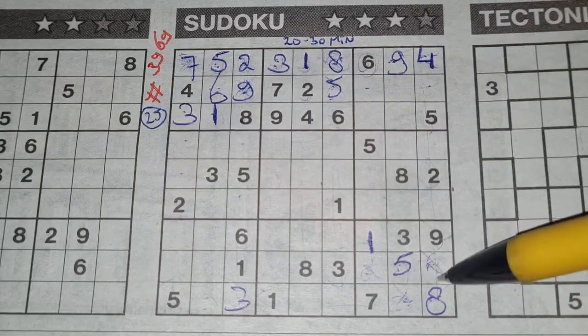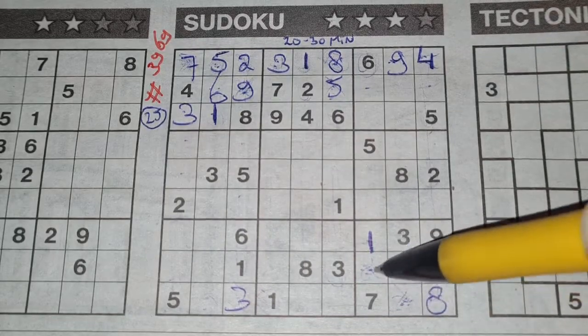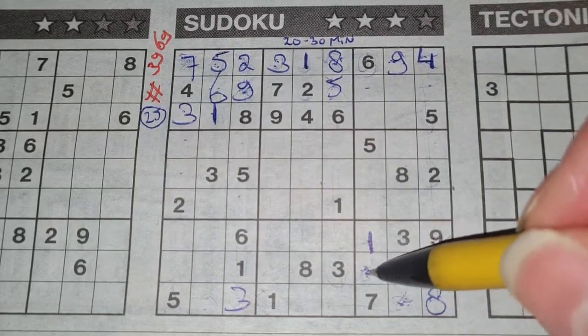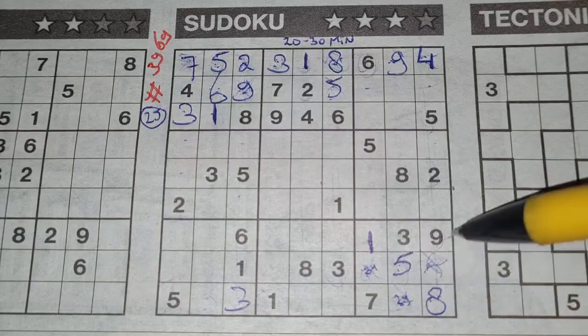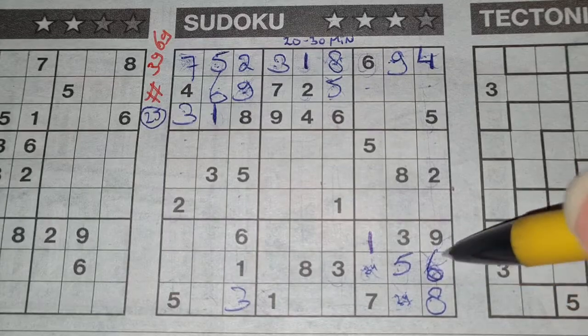So no 2 and a 4 in this box. The 2 and a 4 goes in those two boxes as a pair. 2 and a 4. Let me mark those two boxes, 2 and a 4. So one box left in this big square for the number 6.